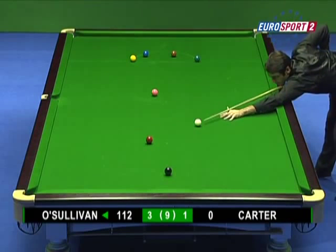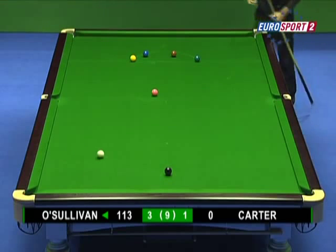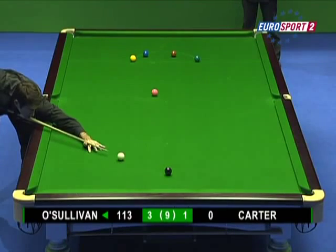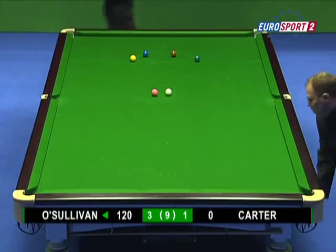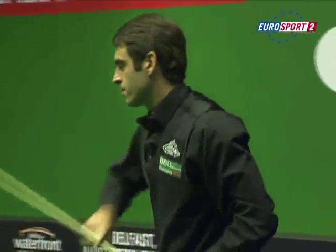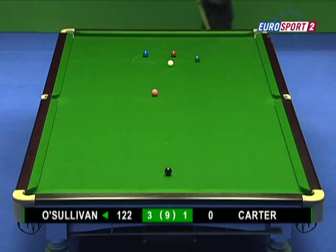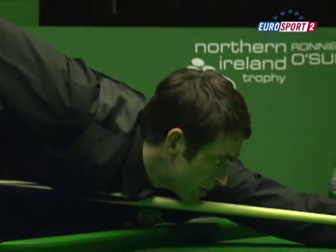112. But this is just absolutely awesome stuff from Ronnie. 113. And he's got an angle to come off the top cushion and down for the yellow. 15 reds, 15 blacks, 6 colours to go. Oh, he's perfectly on the yellow as well. Well, he plays this left-handed. He has a bit of pressure on. Left-handed. Doesn't care, does he? Unbelievable. 122. He's okay. Just a little bit short on the green. We'll have to come off the side cushion for the brown.